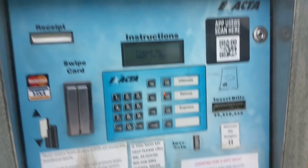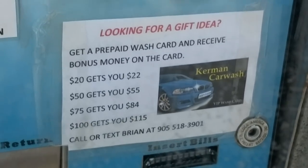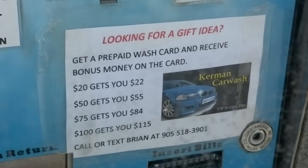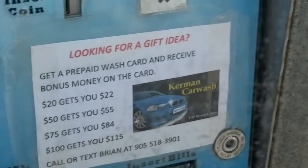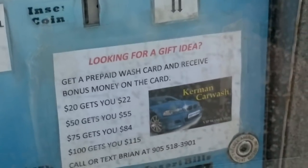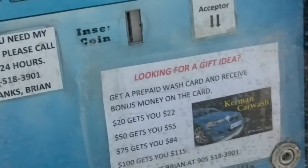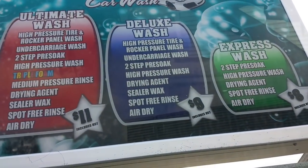Alright, so I'm up here at the keypad. I just happened to notice that they have prepaid wash cards, and the more you get, the more you save. As you can see, $20 gets you $22, all the way up to $100 gets you $115 worth of car washes. It might not be the best deal, but at least they're offering some type of savings. For the people that go here all the time and are loyal to this wash, why not? Anyways, just thought I'd point that out. Should be going in pretty soon.